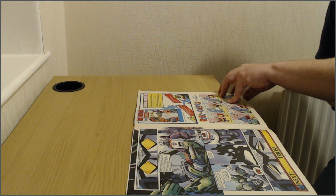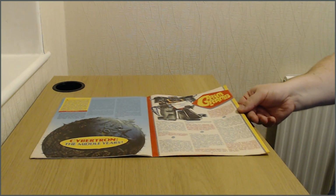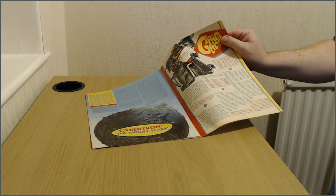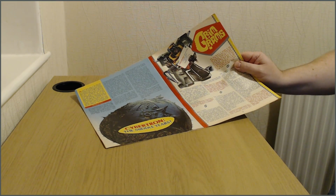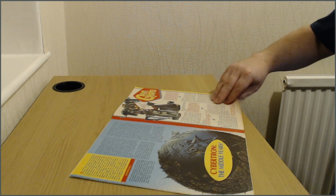Now the other interesting thing in the back here, this is where we get into the more text-based part of the comic. So we have the reader's page, which is Grimgrams, and yes, that is Grimlock right there. It's not really a toy-styled Grimlock, but you can see it's designed to be quite close to the toy. We've got Cybertron in the middle years, which is replicated in the collected version.